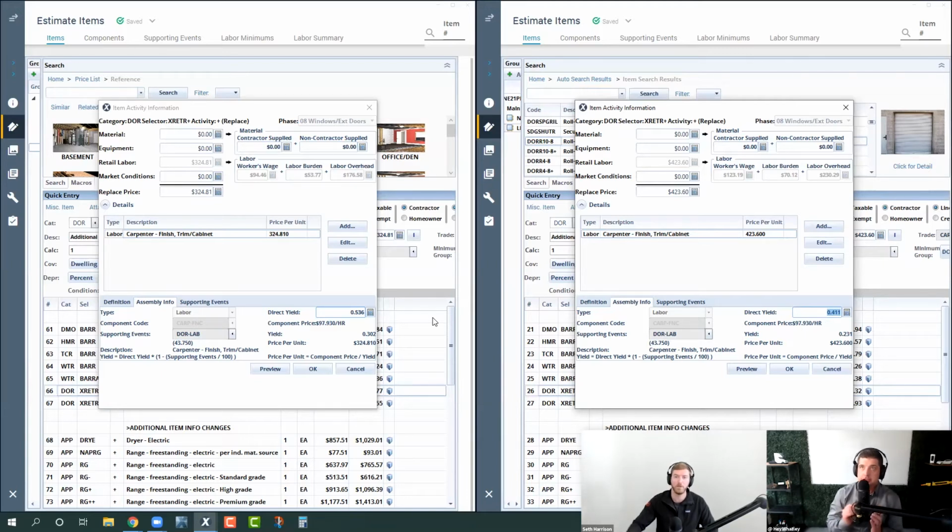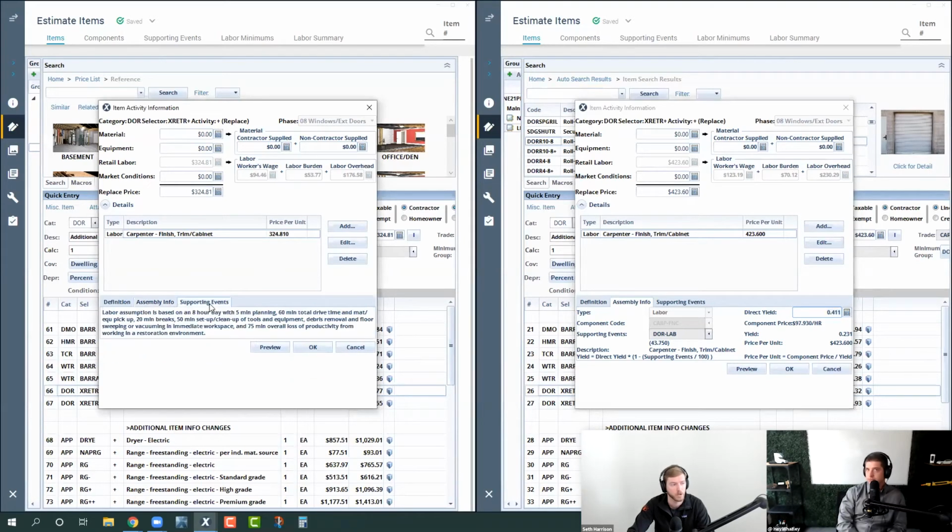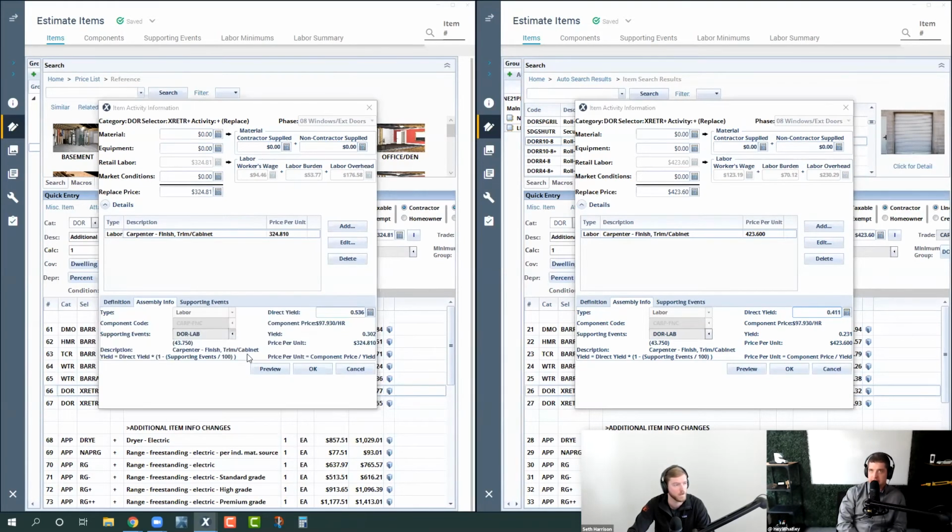And that's your direct yield, guys. You have to remember that the actual yield is substantially less, maybe 35% less, because you have to apply the inefficiencies associated with the supporting events, in this case, DOR. And so it reduces it by, say, 35%. Can you show them that real quick, what I'm talking about? Go under the supporting events. Sure. Show the inefficiency right there.